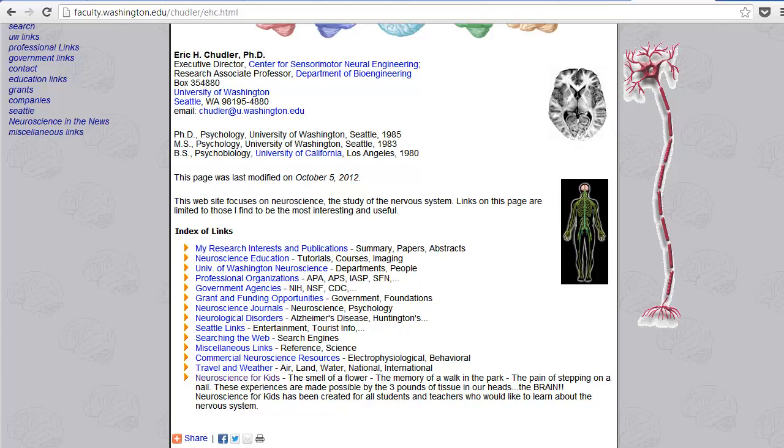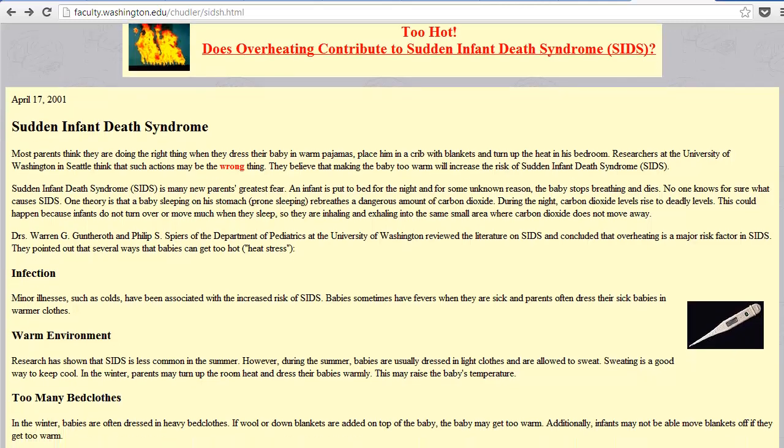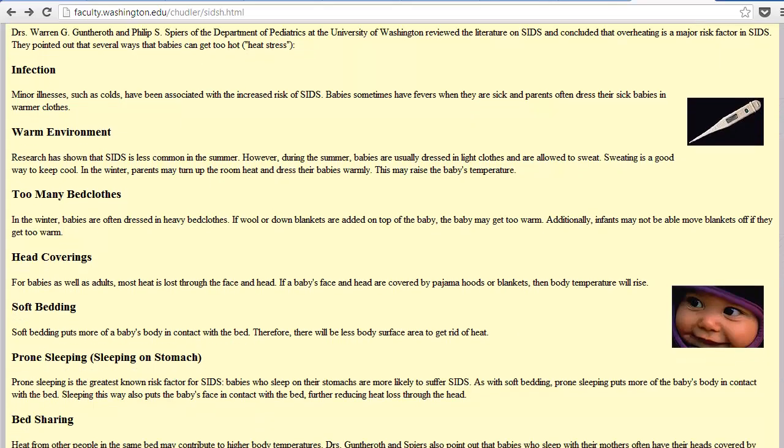But if we're looking at a medical condition, personally I'd prefer a medical doctor over a doctor of psychology. Also, obviously we should be looking at the date here, which is 2001. And we saw on that other website that there's been a ton of research published recently. So probably there have been things that have changed maybe since 2001 that we'd like to be aware of.